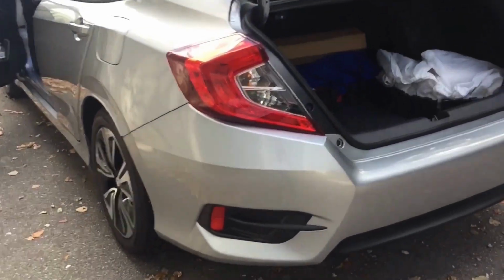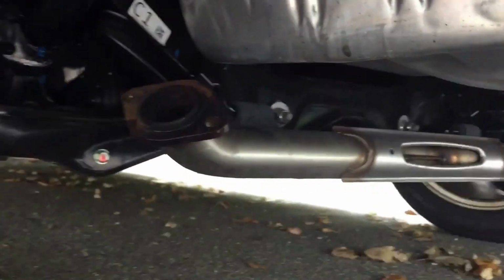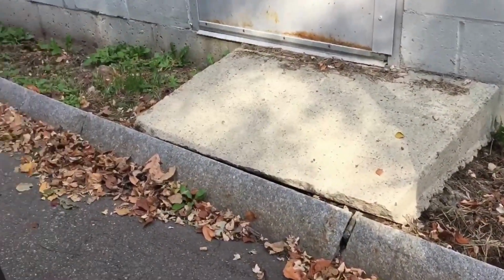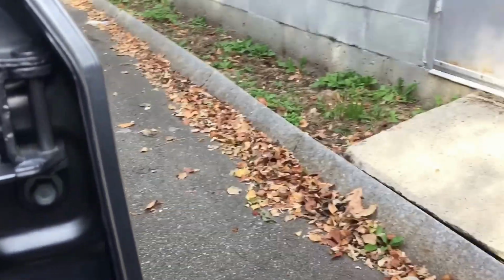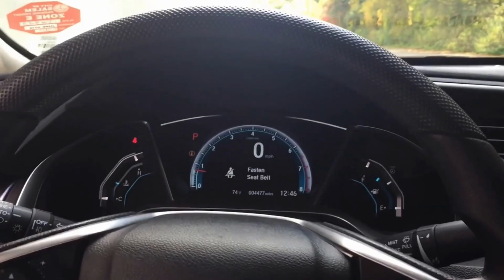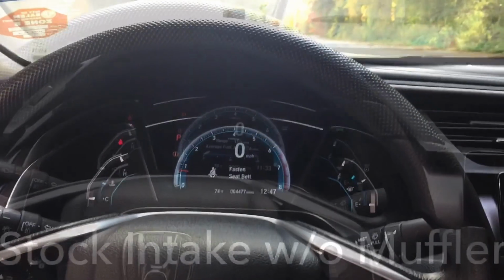Alright, so the muffler is out. Show you right here. This is the muffler. That's it right there. Still a little hot. And you can see underneath here. See, it's out. Start it up so you can hear what it sounds like. And if you want more in-depth on the exhaust, the muffler delete, just check out my other video, but this is what it sounds like. Now let's see what the miles per gallon is going to be with this. We'll do another couple days driving that, and I'll get back.